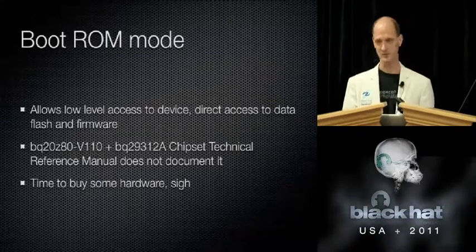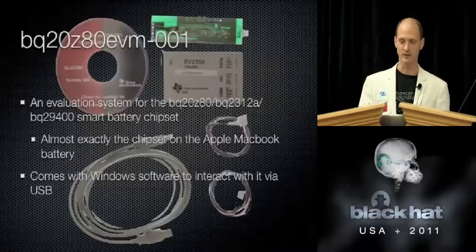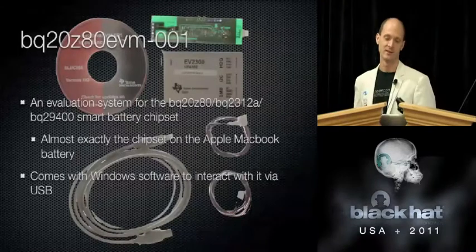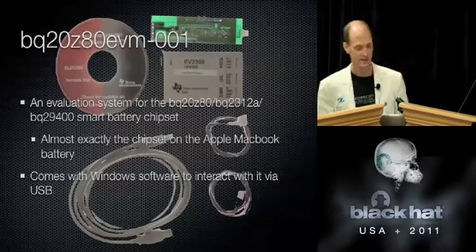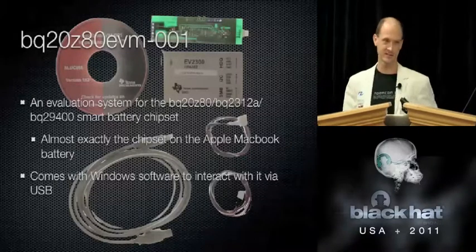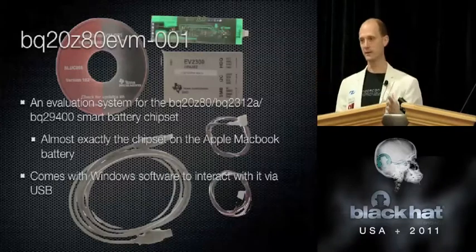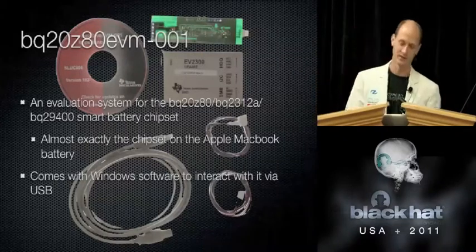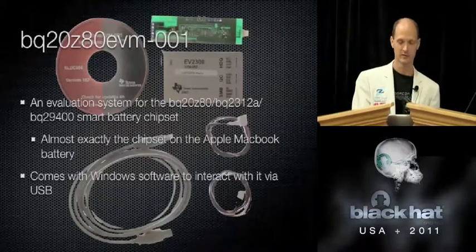I haven't had to buy too much hardware yet, but pretty soon I'm going to have to buy a bunch of hardware, because I'm going to start breaking stuff by accident. So the thing I bought was this evaluation kit from Texas Instruments. It comes with this green thing on the upper right here. This is basically the electronics from the battery, the little board, except it's bigger, so you can see the chips easier and mess with them. And then it's got a device that lets you talk to it over USB from a Windows GUI. So it's kind of cool.